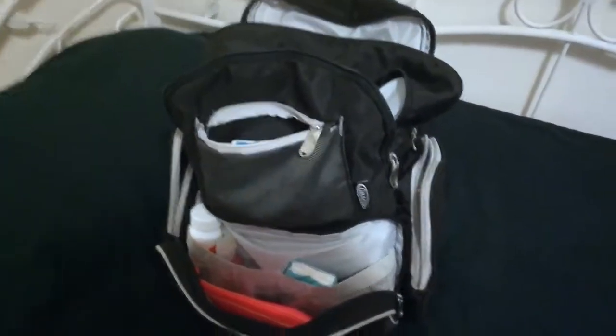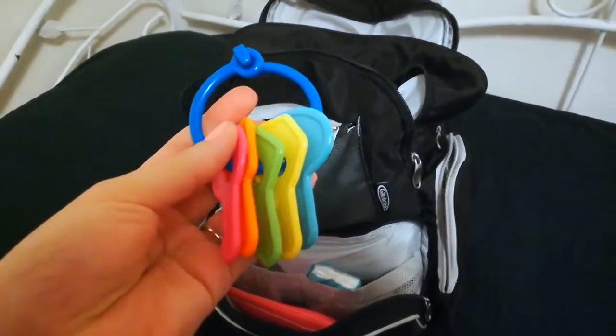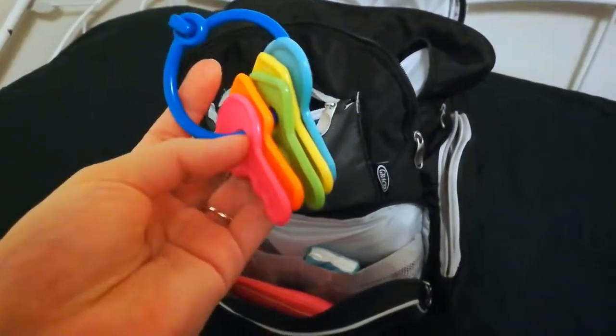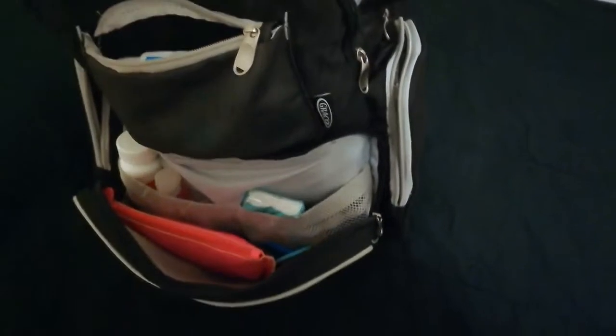Alright guys, so I am done packing it up, and then these are, I guess, toys for the baby, but I usually just take one or two toys that she prefers, and although she loves these keys, so in case we forget any toys, I always kind of just put it in the bag, and she has that.